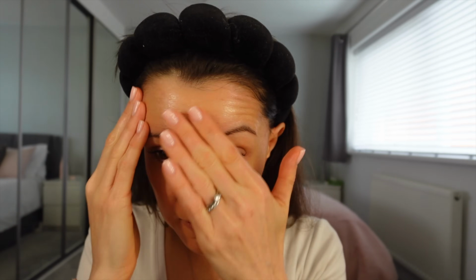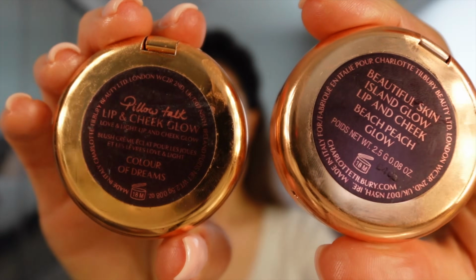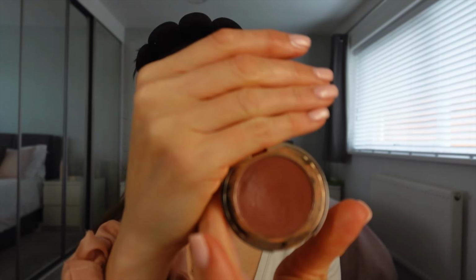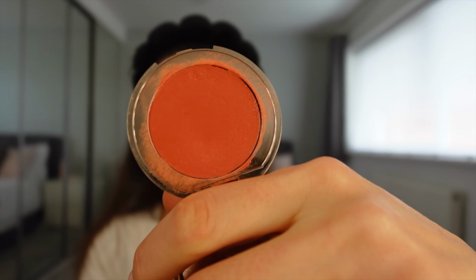I've also been loving these lip and cheek glows, also from Charlotte Tilbury. The Pillow Talk Colour of Dreams I had for ages and kind of forgot about until she launched this new colour, which is the Beautiful Skin Island Glow Beach Peach Glow. And I've been using both of them now since buying the Beach Peach Glow. I've been using them interchangeably.